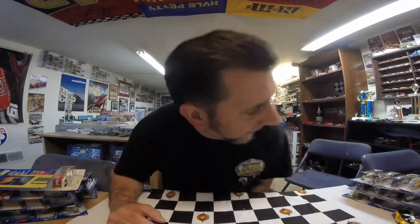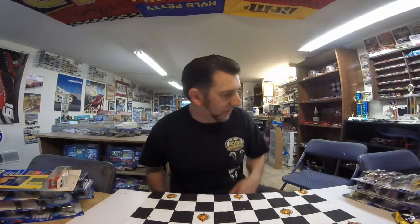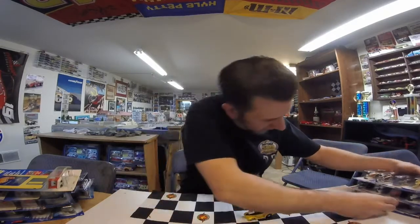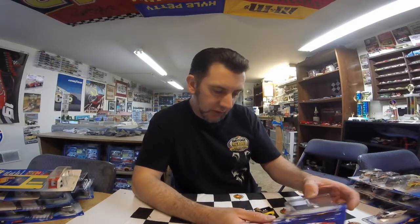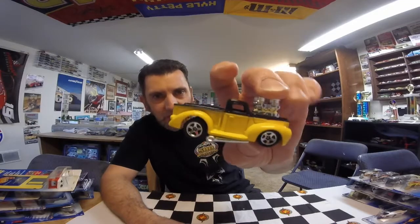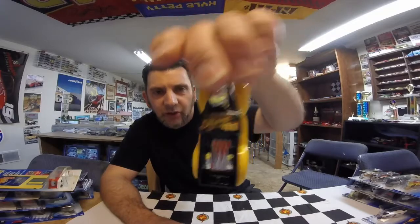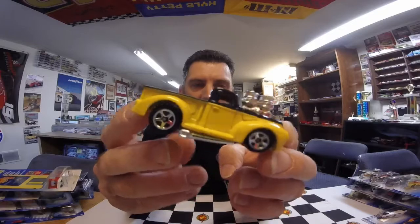So first off, what we got from Craig: he sent two more boxes to us, more diecast. He sent me some really cool stuff. One of them I've already opened. This 2003 first edition '41 Ford pickup is really cool, because I've always wanted this one and I've never had an opportunity to pick one up. So it's really cool that he sent me this one.